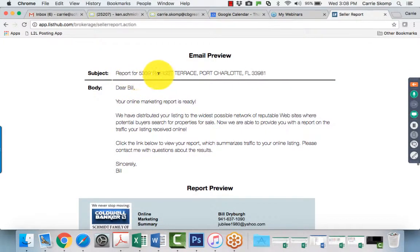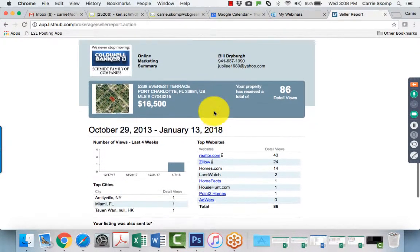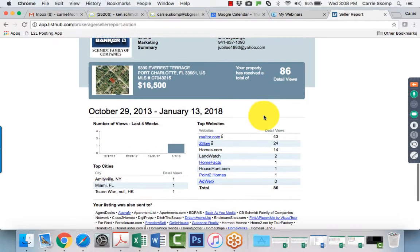The subject is exactly that. The body of the email, because we did not update it, but you can see it's put in the name. And then the report preview. So your property has received a total of 86 detail views. Now this particular property has been listed for a while because Zillow is showing on here.